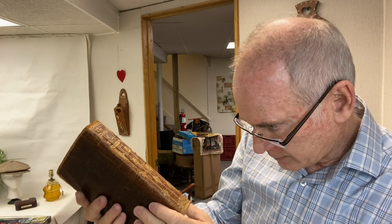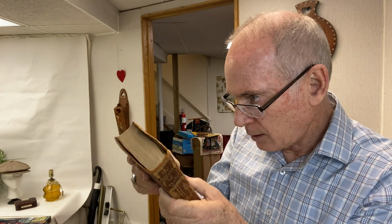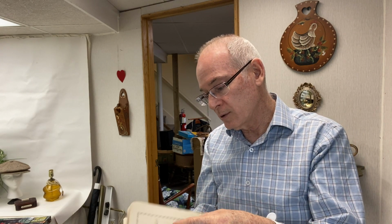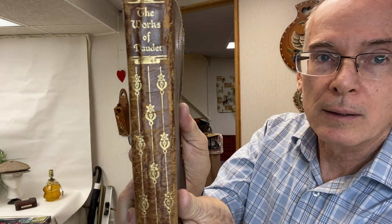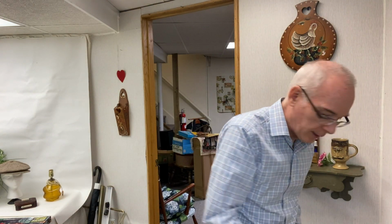I do not believe it's actual reptile skin. I believe it's cow leather that's been embossed. But it's a very nice book, and the rest of the book is in excellent condition with the exception of the front cover part of it. And look at the spine. I love that gilding on there.